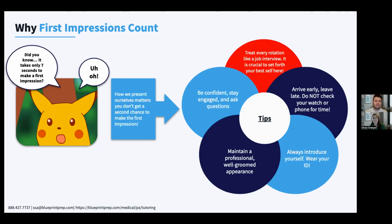Never underdress for a clinical rotation site, and make sure you have your name badge on and you look like you're supposed to be there and you're ready to be there, and you don't look like you just rolled out of bed and showed up at your clinical site. Even though that's probably what happened, you probably woke up, got ready, and then left, but you don't want to look like that.